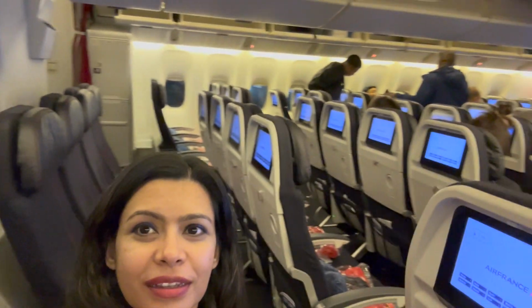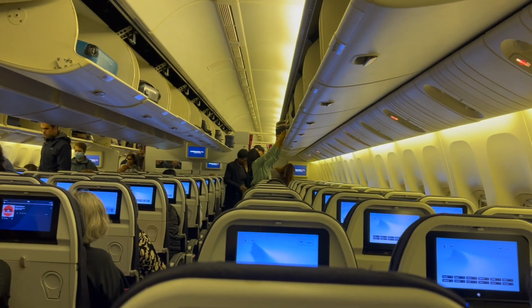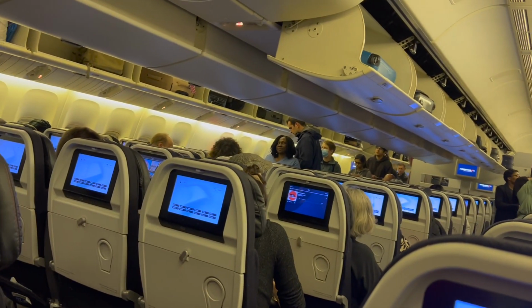I am now seated. Let's see. The economy. It's a 3-4-3 seating, as you can see. Air France economy. These are the economy seats with the 3-4-3 set.